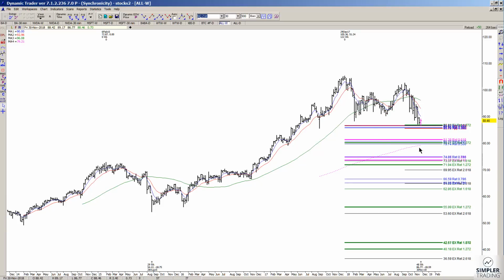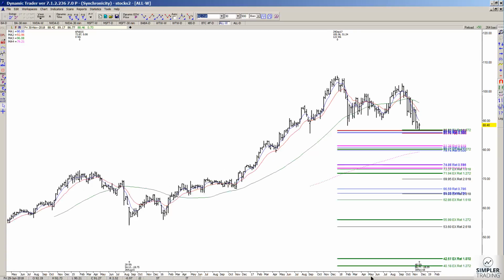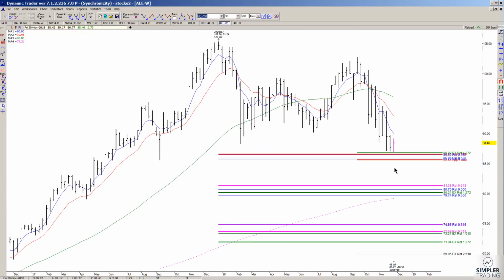You have a price cluster decision, and you have definition of risk, which is going to be underneath the low end of the zone, which is underneath 85.66. If you wanted to tighten it up a little bit more, you could just use the smaller zone, which we're already bouncing off of, which is 86.52 to 86.80.